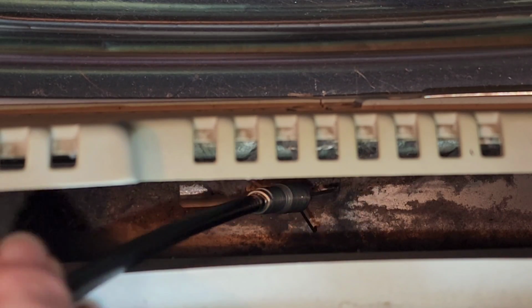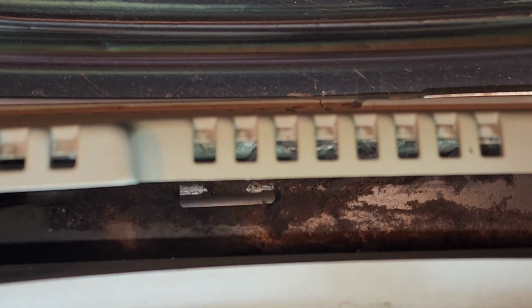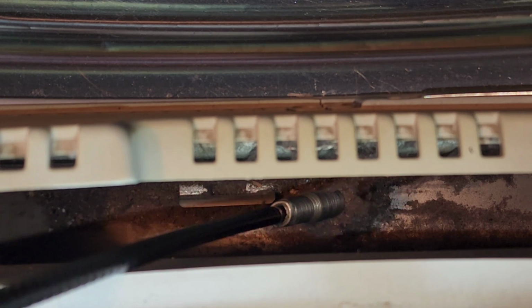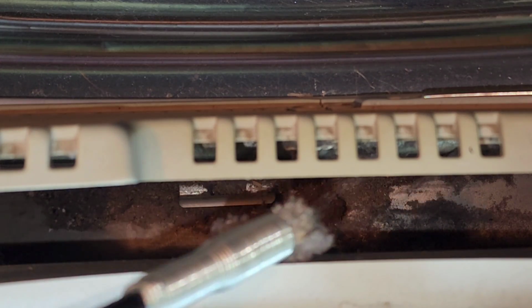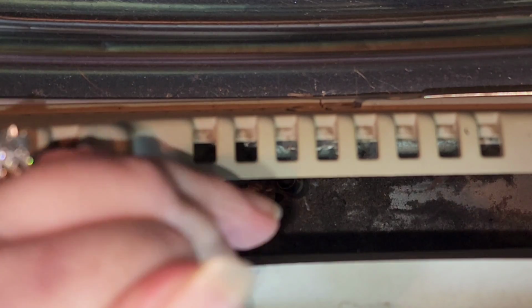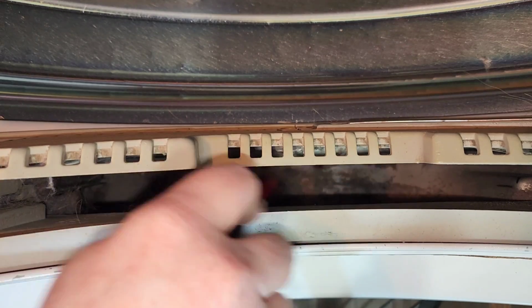Alright, so I got this new little clippy grabber tool. I actually think I got this around Christmas. And I was hoping it would work in here in the dryer vent, trying to clean it out. And it just was not working well. I do think it'll still work really well for drains and certain areas, but not so well here. I tried it a couple times and the lint was way too difficult to grab a hold of.